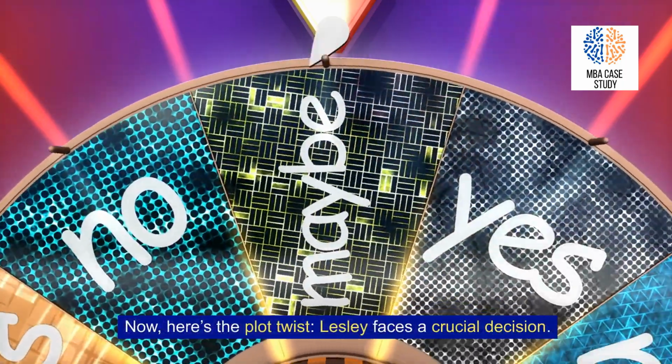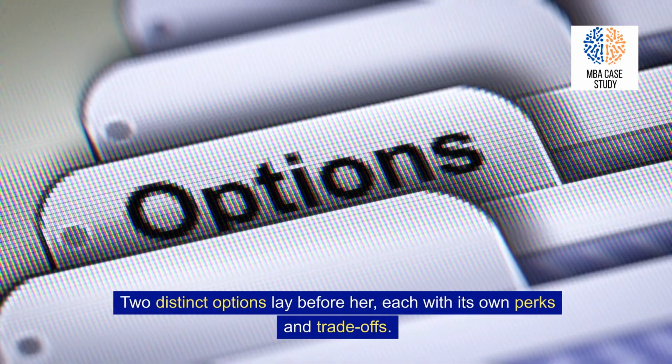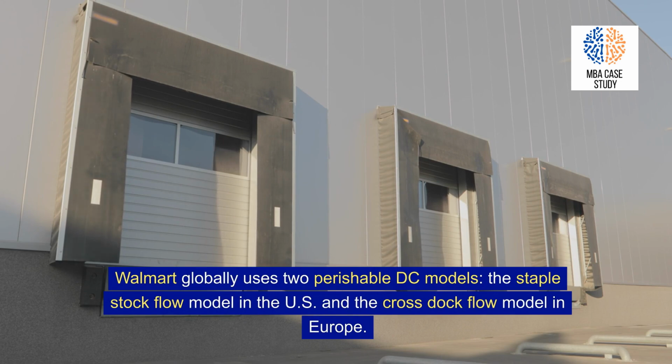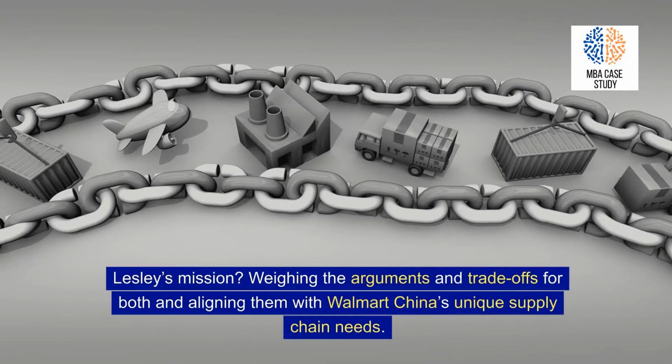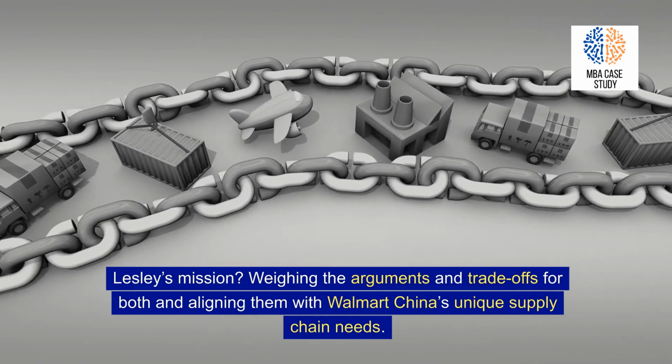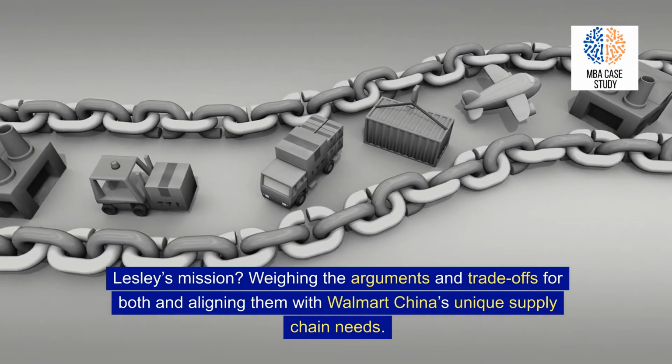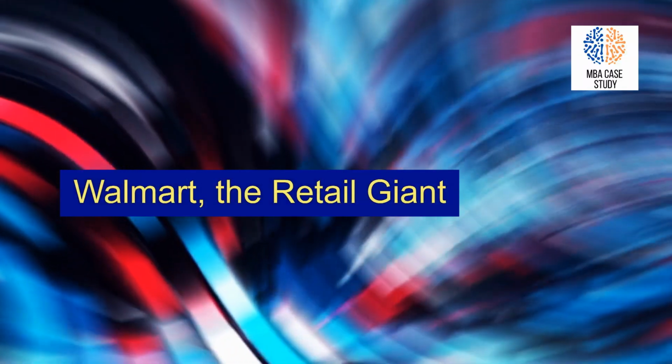Leslie faces a crucial decision. 2 distinct options lay before her, each with its own perks and trade-offs. Walmart globally uses 2 perishable DC models: the staple stock flow model in the US and the cross-dock flow model in Europe. Leslie's mission? Weighing the arguments and trade-offs for both and aligning them with Walmart China's unique supply chain needs. Walmart, the retail giant.